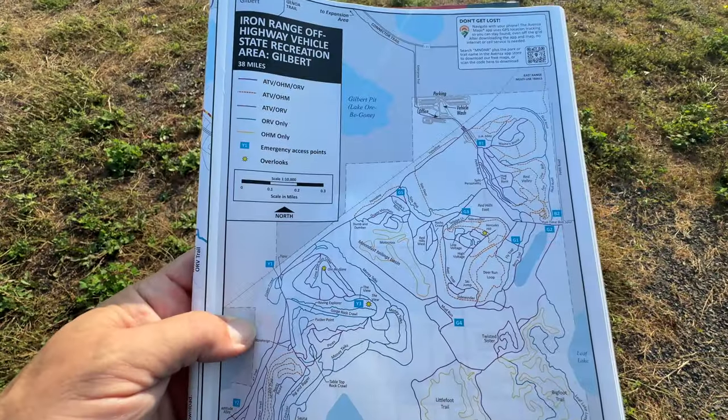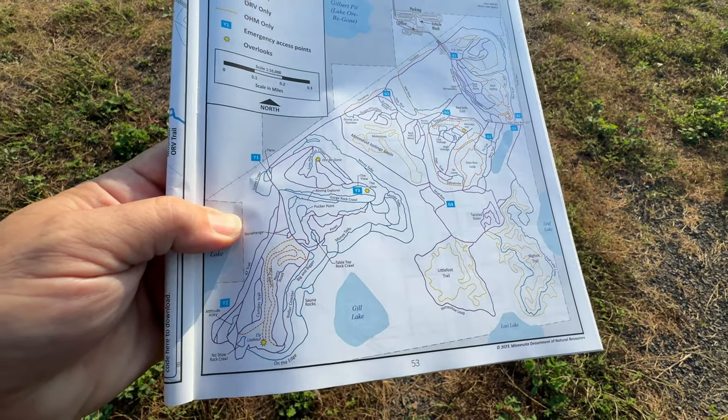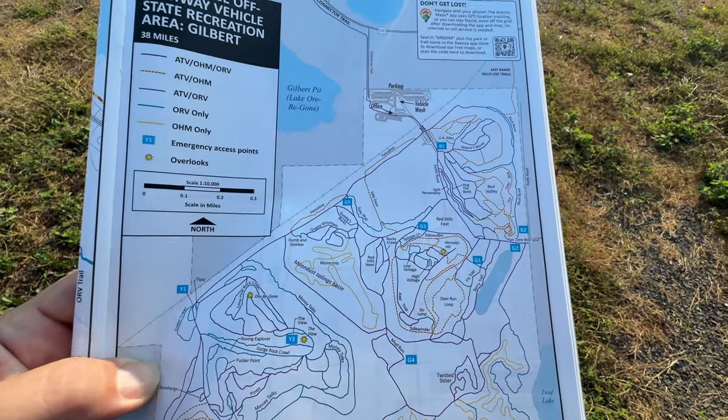Today I am in Gilbert, Minnesota, at the Iron Ridge Off-Road Park. This weekend is the North Star Rover Rally, so it's all Land Rovers here this weekend. I have never been here before, and here is a map of the grounds. This place looks absolutely huge.